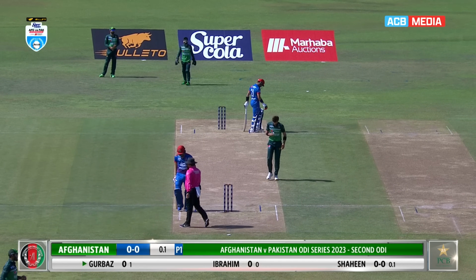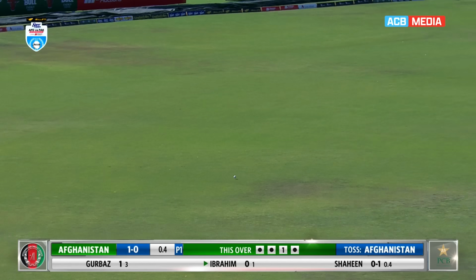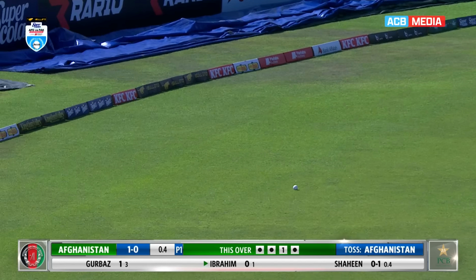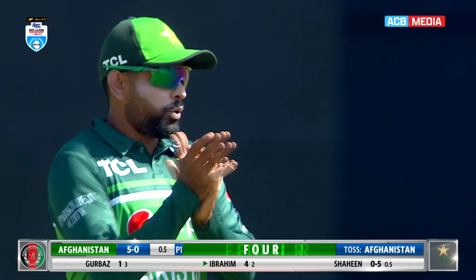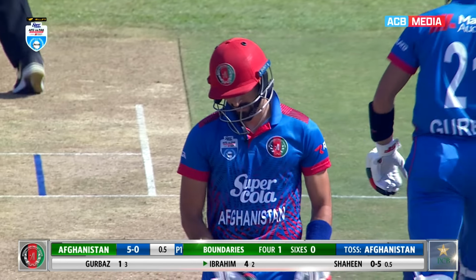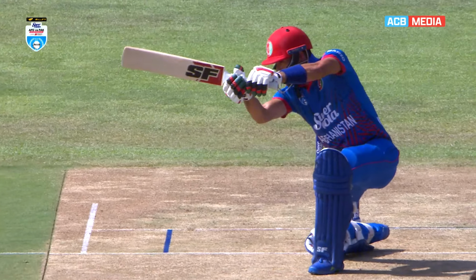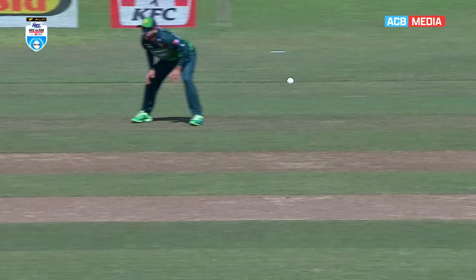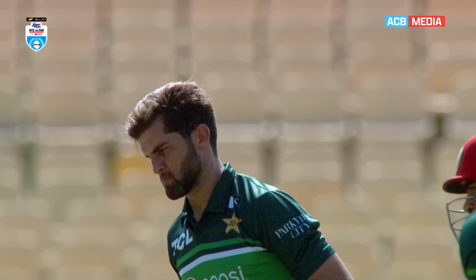Swing back into the right-hander. Runs, first boundary of the day, lovely stroke. Let me tell you, this stroke is going to do a world of good for the confidence of Ibrahim. Not an easy stroke to execute against a bowler like Shaheen Shah Afridi. He was angling the ball away. Made sure he came close to the line of the delivery and then full face of the bat, timed it well. Gorgeous stroke.